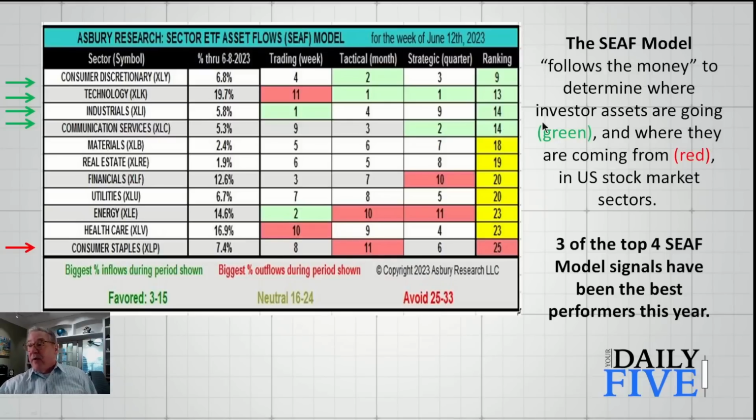And finally, 3 of the 4 top SEAF model signals here, of these top 4 that we just discussed, 3 of them have been the best performers for the year.